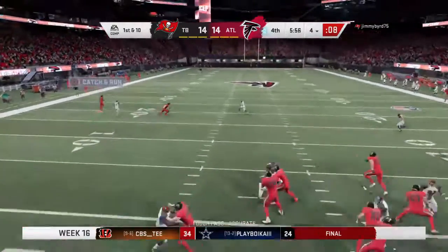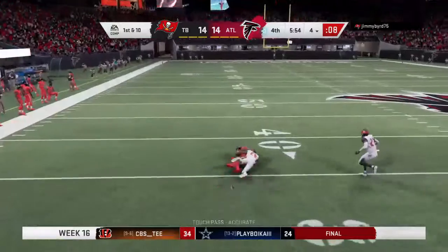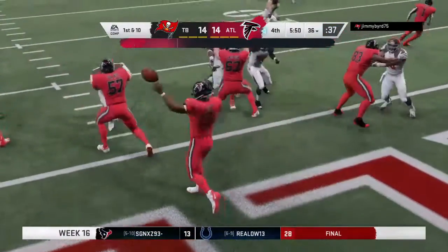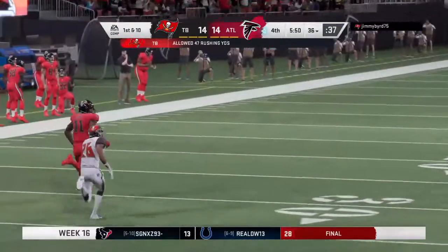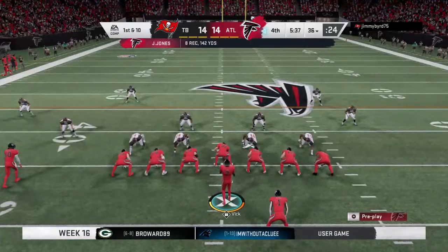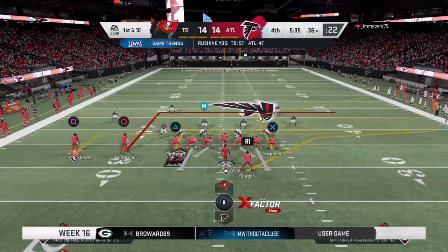So here's Vic following the interception. This is complete to Jones, and way up past the 35 before he's taken down. Give him 32 on the play. Much more room to operate after the big play. Here's 1st and 10.